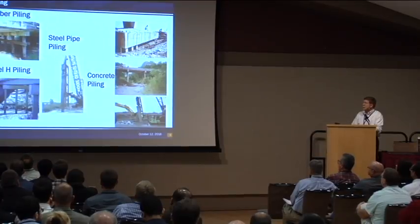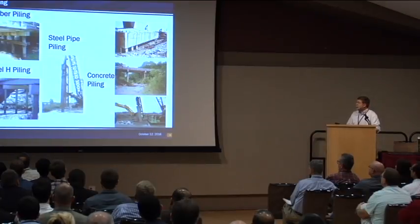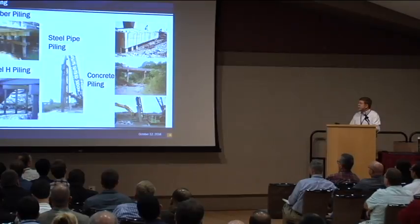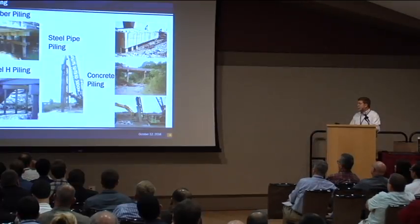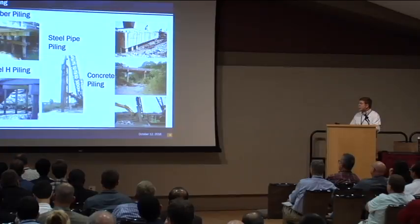Our piling types that we've used, everything from timber piling to steel H piling to steel pipe piling or metal shell piling, but throughout our storied past, concrete piling has really been the mainstay. You see in the top right, concrete piling being used for a footing. In the center part, concrete piles that are used as trestle piles on a bridge crossing a stream. And then the lower right, of course, battered piles often used at abutments.